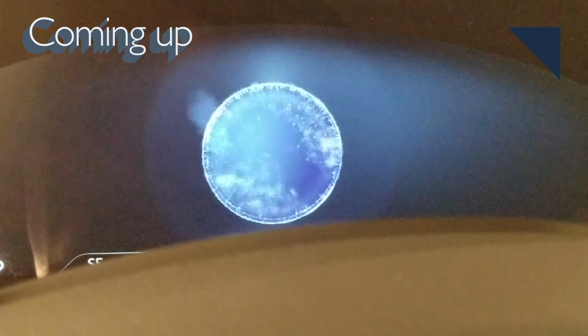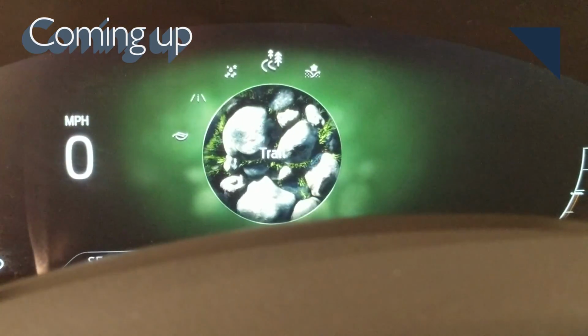Coming up next, Ford's slick digital display in the all-new Explorer.